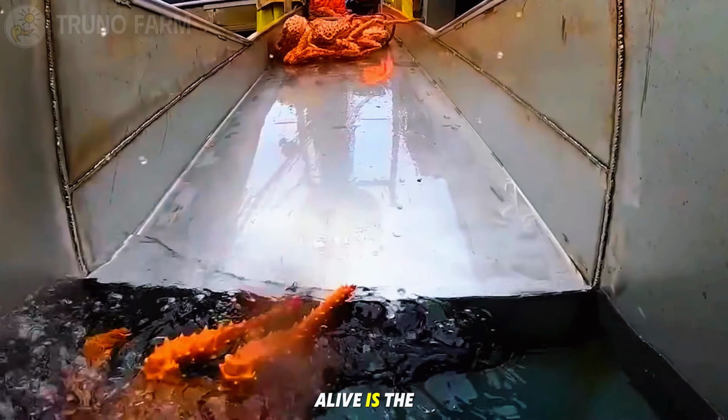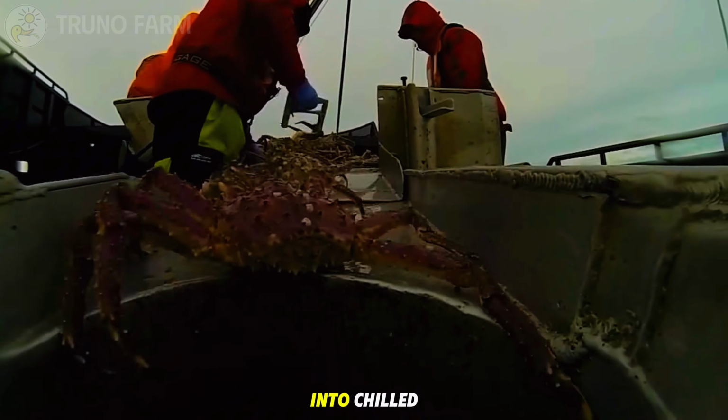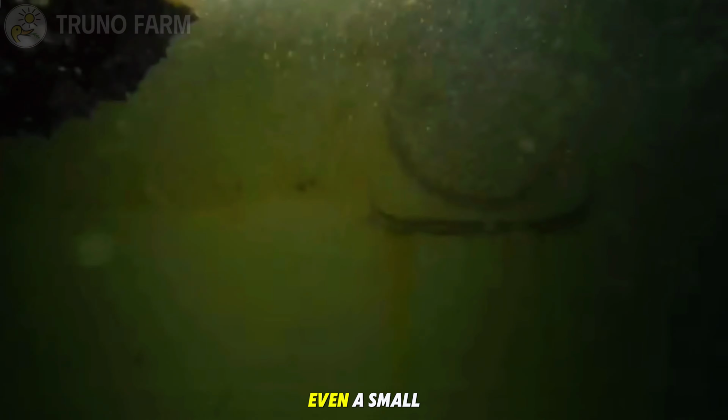Keeping the crabs alive is the top priority. The moment they leave the ocean, they are transferred into chilled seawater tanks with precise oxygen control, replicating the deep-sea environment. Even a small temperature shift can weaken or kill them.